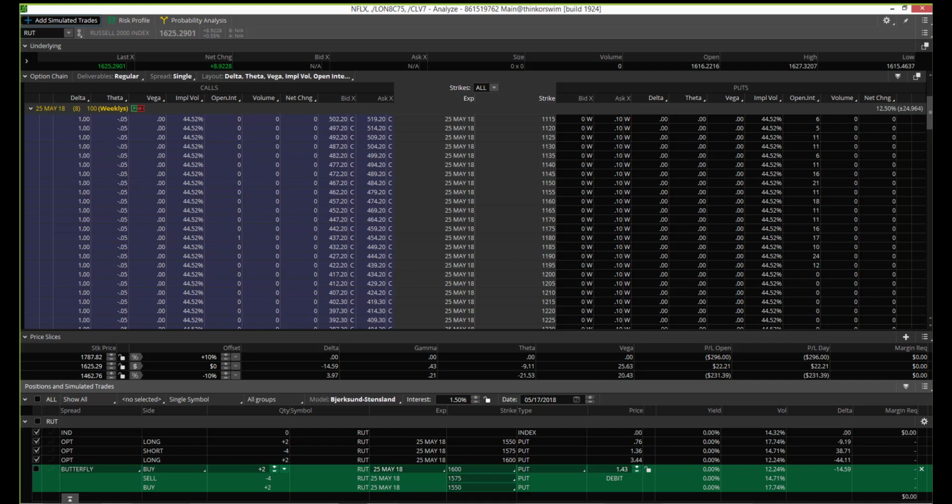So what we have here is the option chain for the options that expire next week. So what I've done is I've given myself 8 days until expiration for the trade that I'm about to show you to work. So that's what this is right here. That's telling me I've got 8 days until expiration. And these are called the weekly options, and they expire next Friday, which is May 25th.